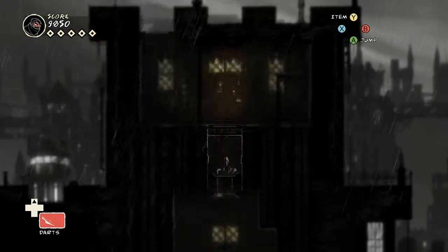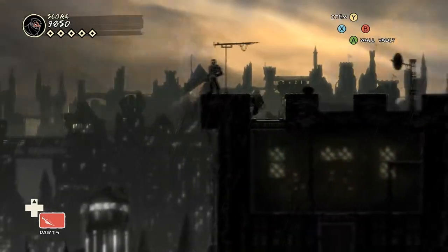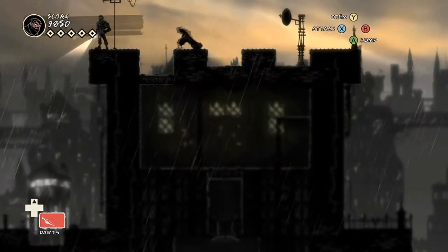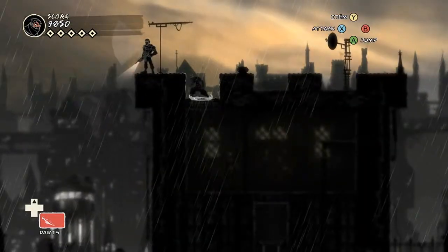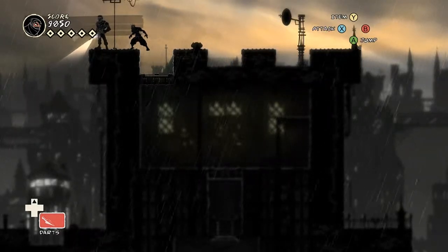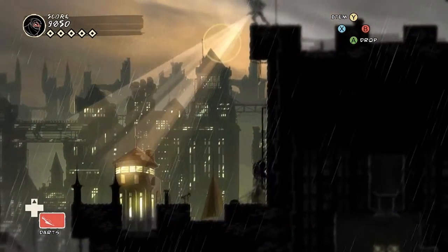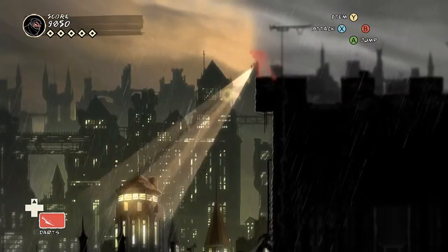Yes! Alright. Wow, there's a guard right here as well. They have them patrol everywhere. There's a lot of heavy security in this stage. So I'm going to try my best to jump over him. I'm going to have to get a good jump. Okay, good. Now he's going to be patrolling.